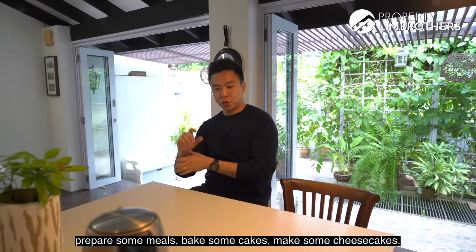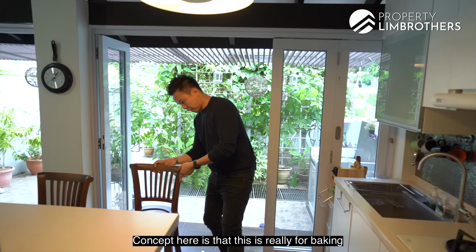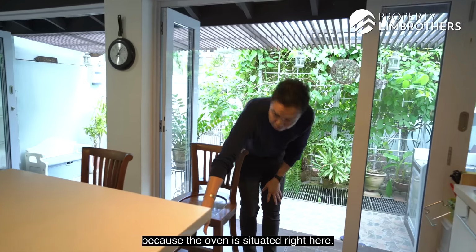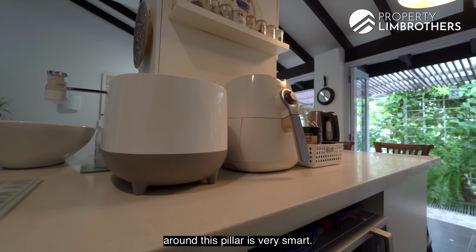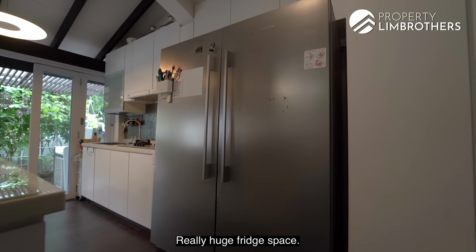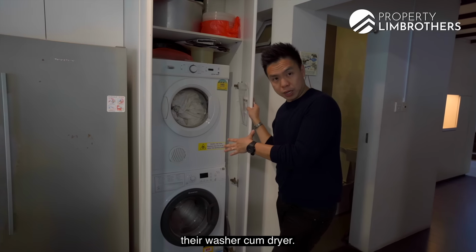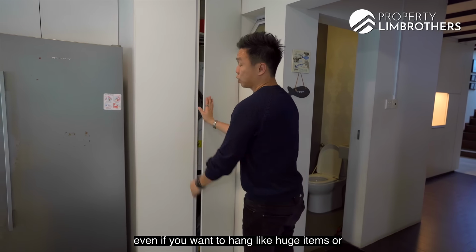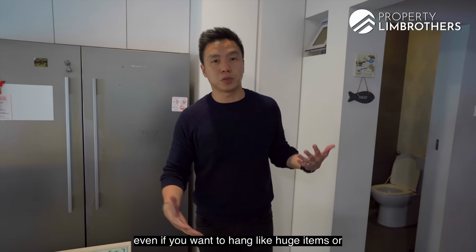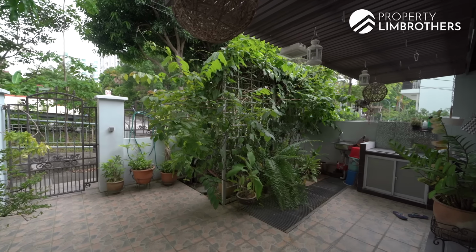You have this formal area with an open flame cooker here with a hood. The concept here is that this is really for baking because the oven is situated right here. So I think this wrap around island top around this pillar is very smart. Really huge fridge space. Beside the fridge, this is a place that they put in their washer cum dryer. So of course, after you do your laundry, even if you want to hang huge items or your linens, you want natural clothes drying, you can just do it at the backyard area.